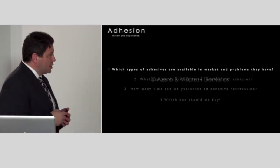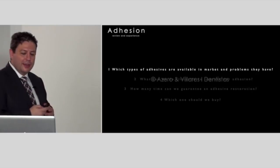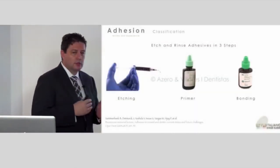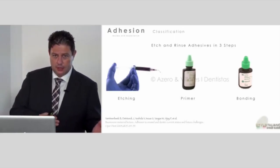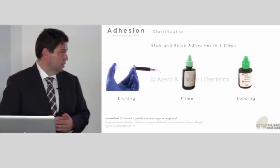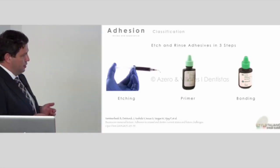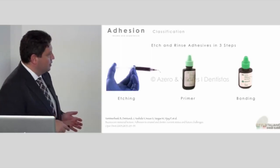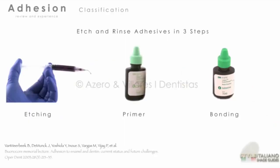To answer the first question, the classification is being simplified, and now we don't talk anymore about generations, we talk about etch-and-rinse adhesive or self-etching systems. In the etch-and-rinse adhesive, we can divide it into three steps or two steps. Three steps is the etching phase, the primer, and the bonding in a separate way, the hydrophobic and the hydrophilic.